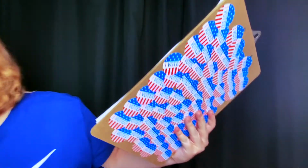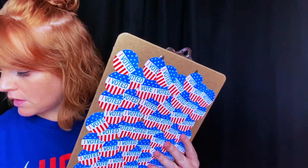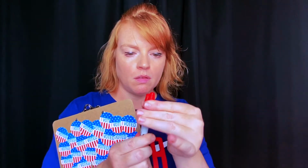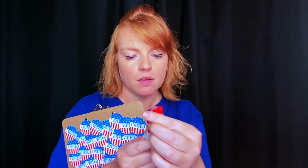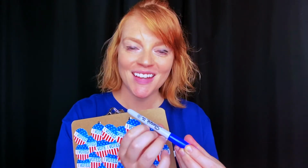Okay, let's see what else. It looks like we have a pencil. So that's helpful when we want to fill out some information. We have a couple of different markers. There's a red one. The lady out front told me that we can use the red one if we want on the presidential ballot. And there's a blue one in case we need it for anything.